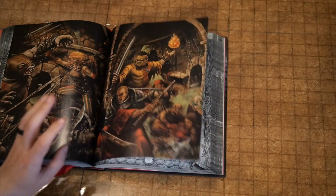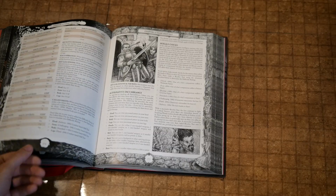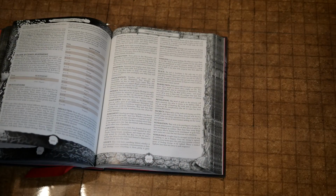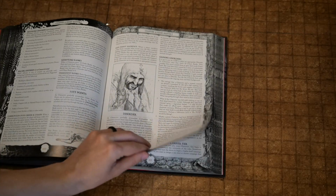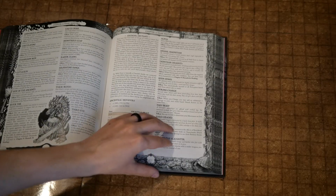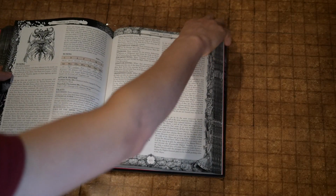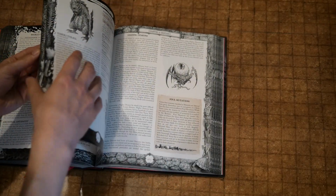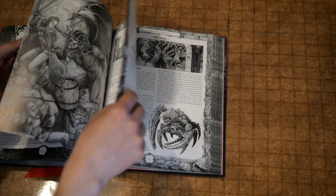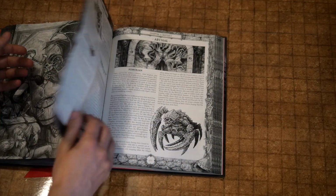Nice art piece here. Let's see. Traps. Madness rules. There is a bestiary. Okay, here we are. So here's the bestiary. It's a huge, huge bestiary. A lot of creatures. They're all separated into different categories.